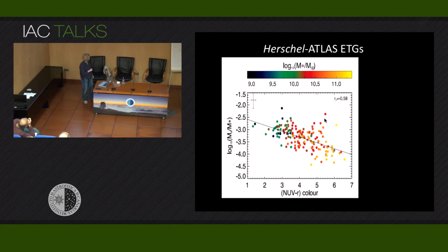This is a plot of specific dust mass, so dust mass to stellar mass ratio, on the vertical axis, plotted against the UV minus optical colour on the horizontal axis, which is a measure of the star formation rate. In the colour quantity, you can see the different masses of the galaxies. Blue and green are low mass galaxies, red and yellow are the higher mass galaxies. So we can see trends here between the specific dust mass, the UV to optical colour, and the stellar mass in early type galaxies as a whole, for those that are dust detected.